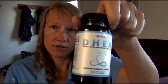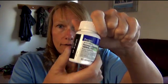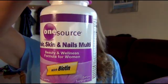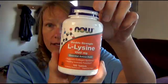I just started trying this DHEA. I don't know if it's doing anything yet. These are 324 milligrams of iron, which is a lot. Most people probably don't need that much. So there's first gulp. Oh, I didn't show this one. This is the One Source Hair, Skin, and Nails. We've got some lysine.